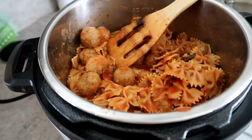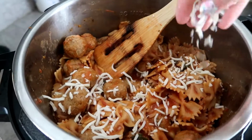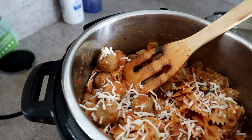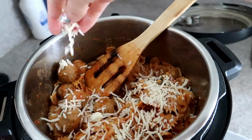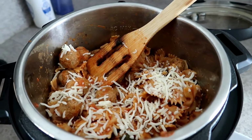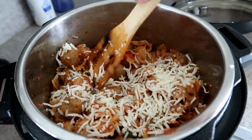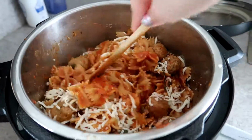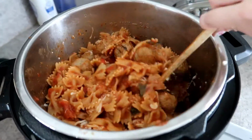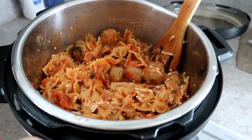Just gonna sprinkle on some good old Target mozzarella cheese on top. Oh, you guys, this is actually really easy. Pretty easy to get down. I want to try a recipe I saw on Pinterest for Swedish meatballs, using frozen meatballs. But my husband's not super into things that are really dairy, and Swedish meatballs have more dairy. But maybe I could still try that for me and the kids and make a recipe.